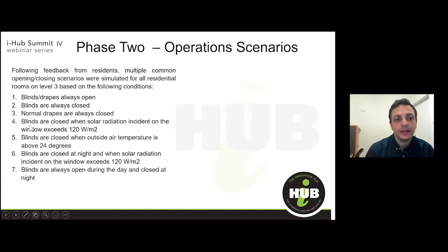And then we created a scenario for when the blinds are closed only when the solar radiation incident on the blind is more than 120 watt per meter squared. We created a scenario when the blinds are closed only when the temperature outside is more than 24 degrees. And then we created a scenario when the blinds are closed at night and a day when the window exceeded 120. And then the last scenario when the blinds are open the whole day and closed only at night, because that was one of the scenarios that we found a lot of people do anyways.